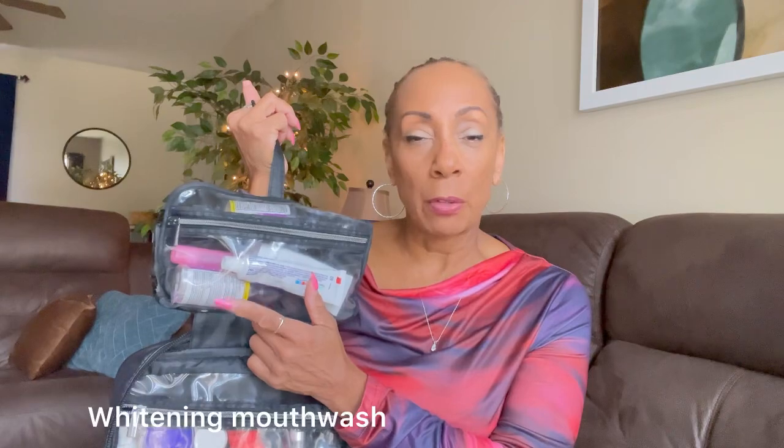So for me, the first section, I usually keep my toothpaste and Listerine. One is a Listerine bottle, but I actually have a Crest whitening wash. I know I said this before, it is not teeth, it's mouthwash, right? In here, I have two tubes of toothpaste. One is Crest and the other is Rembrandt. You guys, I love Rembrandt toothpaste, which is a whitening toothpaste that I purchased from Amazon.